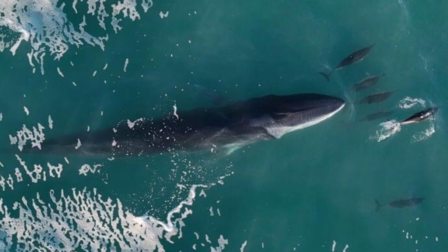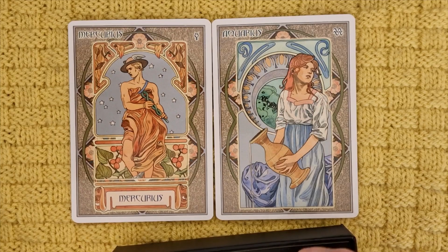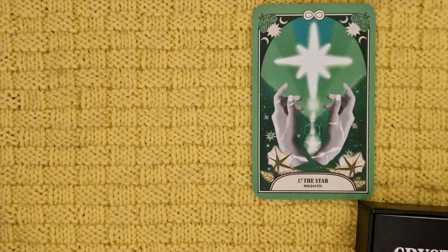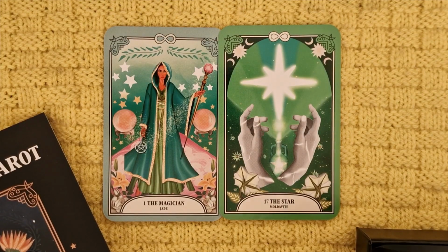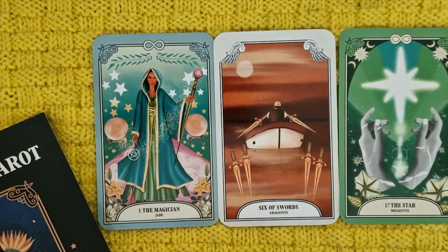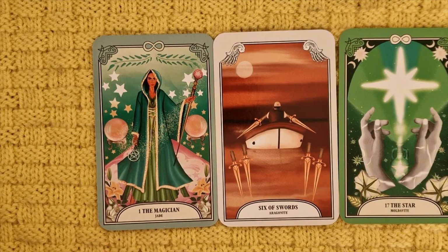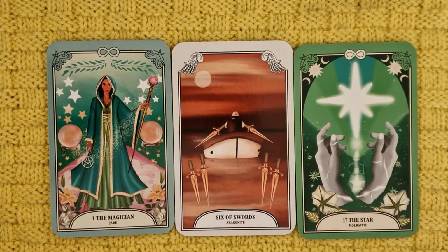So let's just now go on to the Crystal Magic Tarot and see what they've got to say about the crystals. So let's take these to one side and we'll just have a quick reminder of the cards. So we've got, as I said, the Star is Moldavite, the Magician is Jade, and the card itself is Aragonite. Let's go with Aragonite because I have actually spoken in previous videos about Moldavite and Jade. So rather than repeating that information, we'll just focus on Aragonite and the Six of Swords.